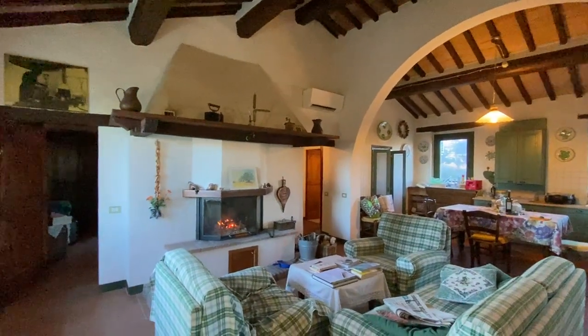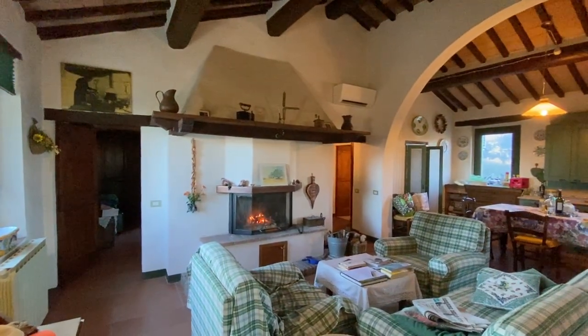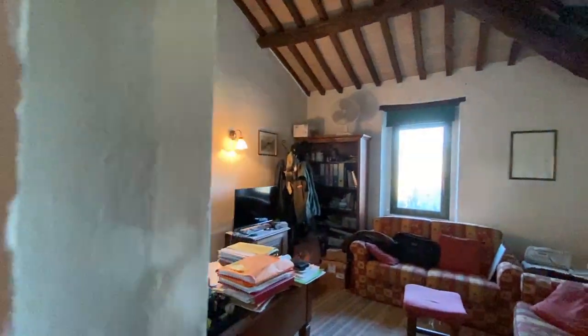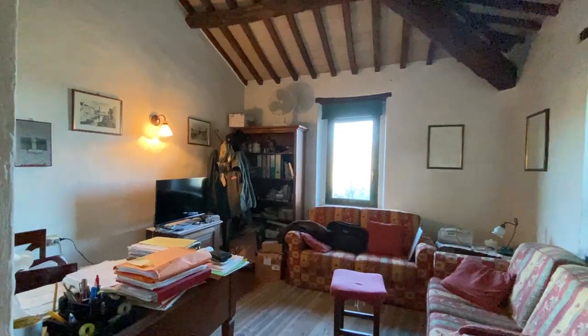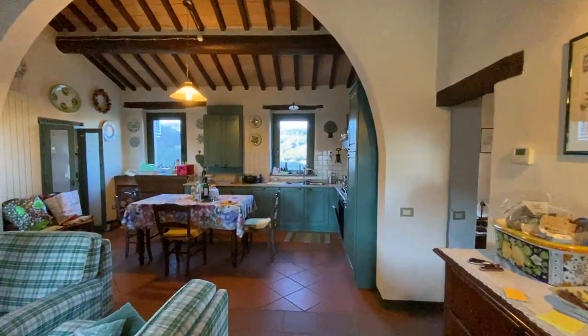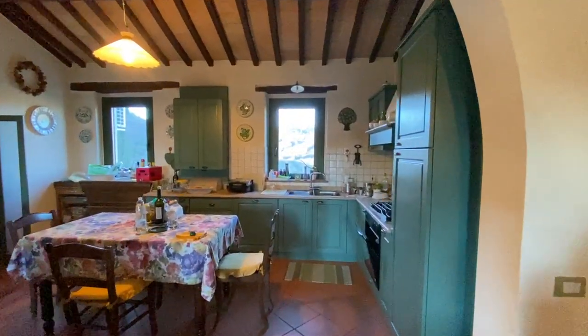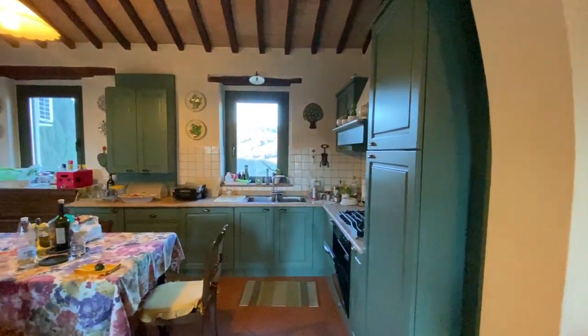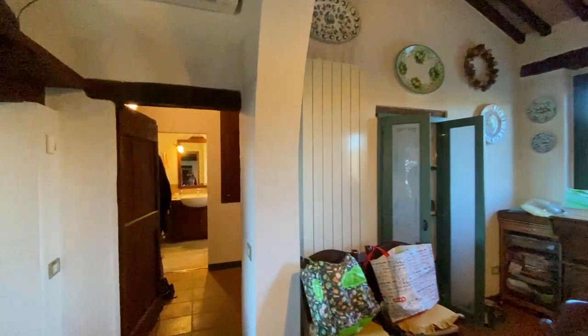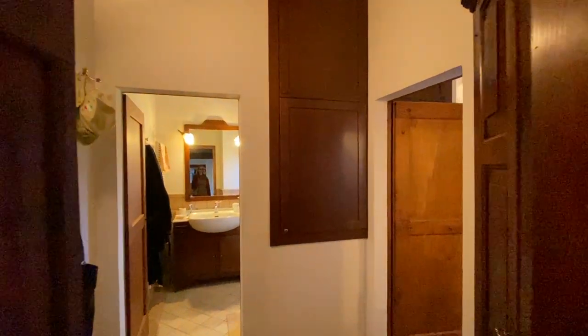Very cozy, with a fireplace heating the room, what they call termocamino, a fireplace that blows out hot air. This is the study. Here is also the kitchen unit, with a dishwasher, an oven, a fridge, a gas heater as well. This is the bedroom, and here a cupboard for the kitchen, more cupboards here, toilet, shower.